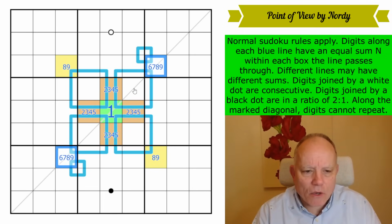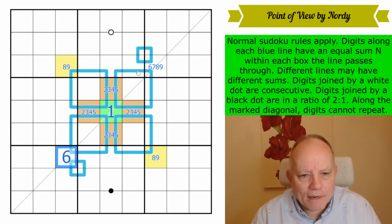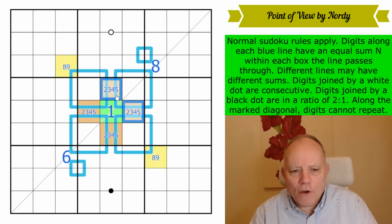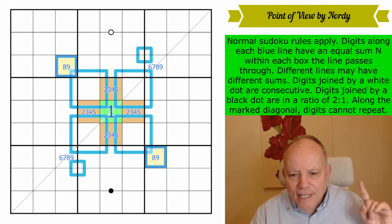If you had 6 opposite 8, look what would happen. Oh, it's gorgeous. Say this was a 6 and that was an 8, this 6 on its line would need 1, 2 and 3 to make 6. But that 8 would need either a 2 or a 3 on its line in box 5. It can't be 1, 4, 5 because that doesn't add up to the right sum. So that 8 and 6 is not what's going on the big line. And that's what would have happened if these were 9s. So these yellows are 8s.